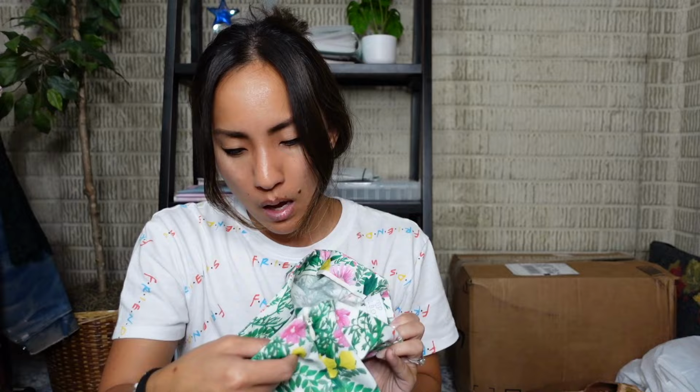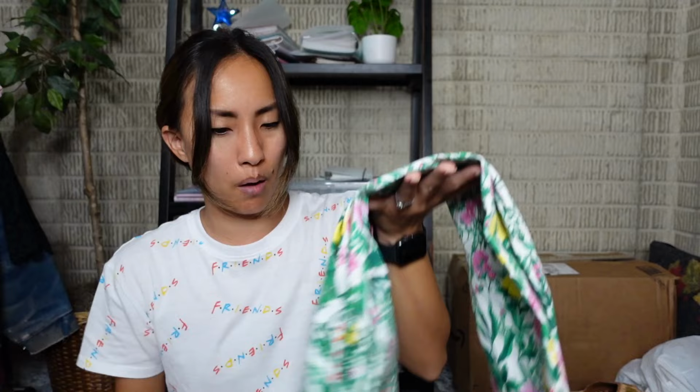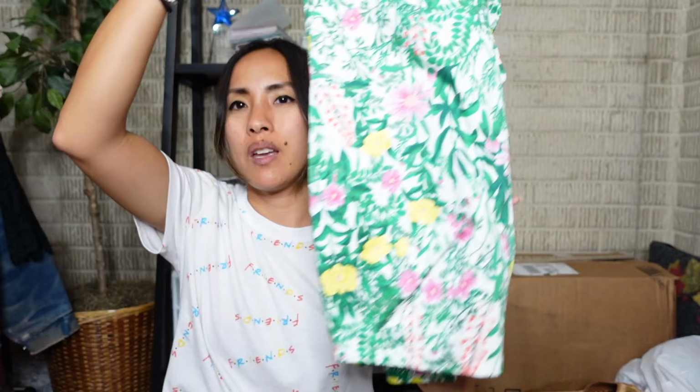I'll probably list these for around $30-ish if I don't keep them myself. I have no reason to keep them. I really shouldn't. But I will probably sit on them for a little bit of time because one, it's not really the season for pants like these. And two, they are in a smaller size, but I didn't even care. I was like, they're just so pretty. I need to bring them home with me.